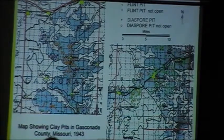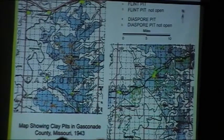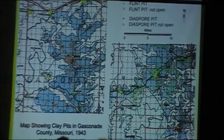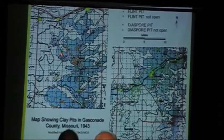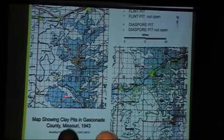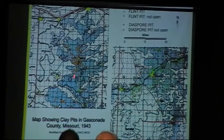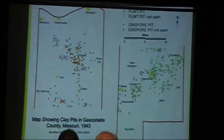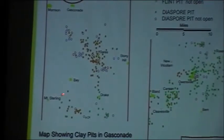So this is from a publication in 1943. This was all the clay pits that were known at that time. It was 300 and something clay pits. And it's a little bit hard to tell if I leave all this background stuff on, but what I want to show you is, if you look at this area, this is that Pennsylvanian. And you can see that most of the little symbols are on this Pennsylvanian surface. And if I take that away, that's a lot easier to see, and then I labeled each of the towns, so they're a little easier to see.